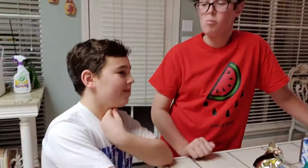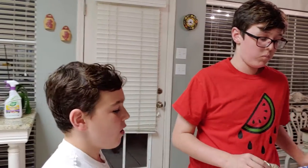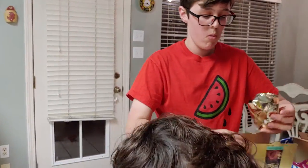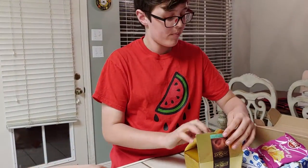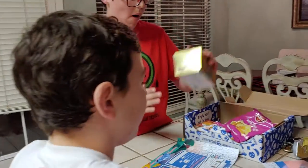Okay, I'm going to try this in 3, 2, 1. Not very good. I'm going to eat it. It's for y'all guys. Yeah, it's kind of the outside taste. It's cocoa. It's dusted in cocoa. The inside is dusted in chocolate, in cocoa powder.